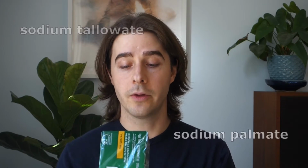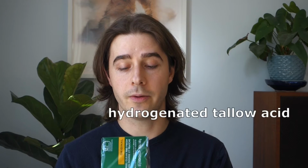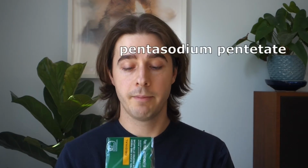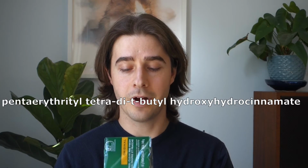So one bar of soap has over 15 ingredients, and basically all of them are chemicals. I'll read them out real quick. Here we go. Sodium tallowate, sodium palmate, sodium cocoate, sodium palmkernelate, sodium laurate, water, glycerin, hydrogenated tallow acid, coconut acid, fragrance, sodium chloride, pentasodium pentate, pentaerythritol tetra-di-tert-butyl hydroxyhydrocinnamate, titanium dioxide, green 3.